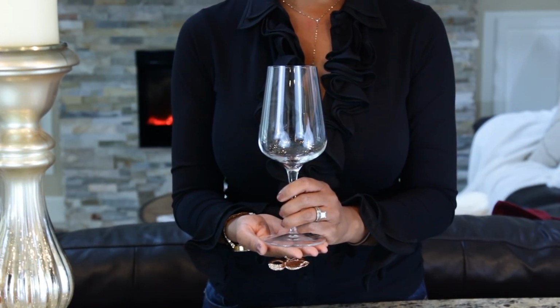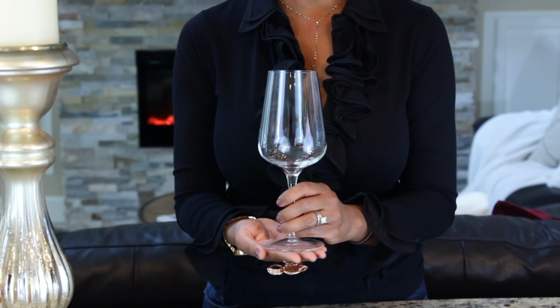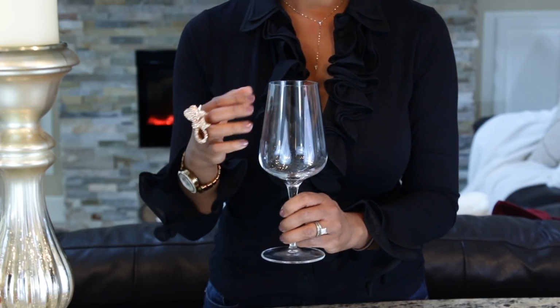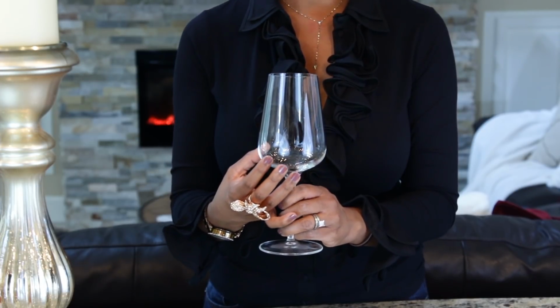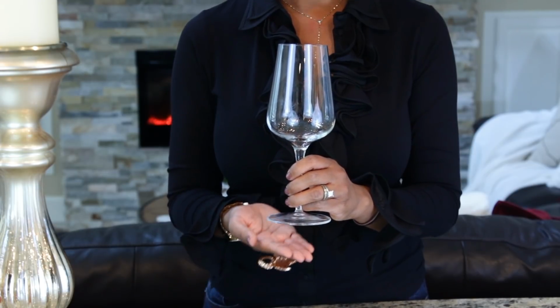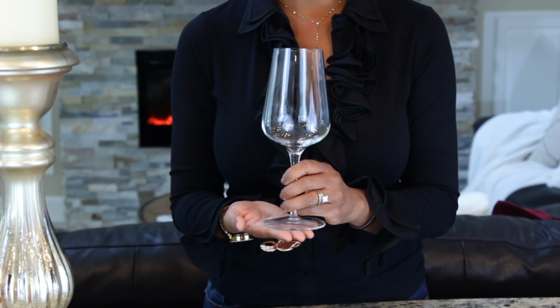The first thing we'll talk about real quick is the anatomy of a wine glass. You basically have a few parts that are really important. You have the rim, which is here at the top. You have the bowl, which is where your wine sits. You have the stem, which is how you're going to hold your glass. And you have the foot of the wine glass, which is how your wine glass rests on the table.